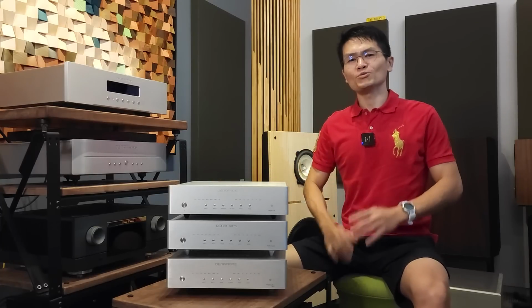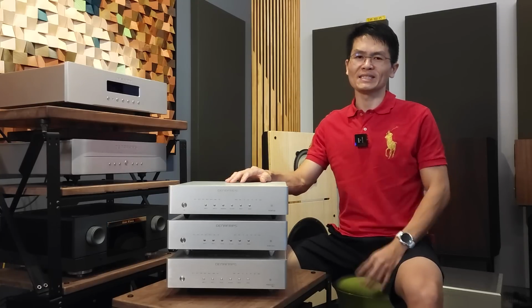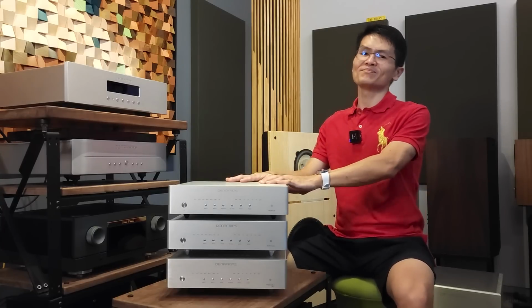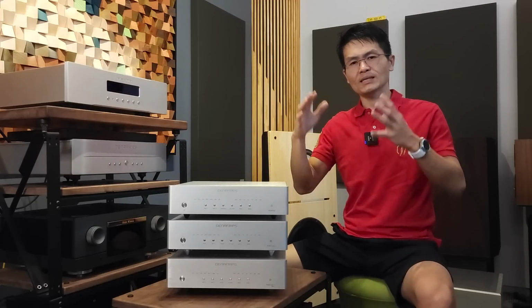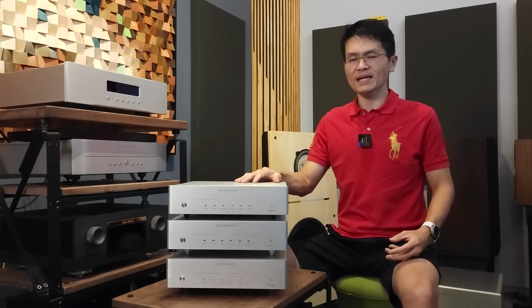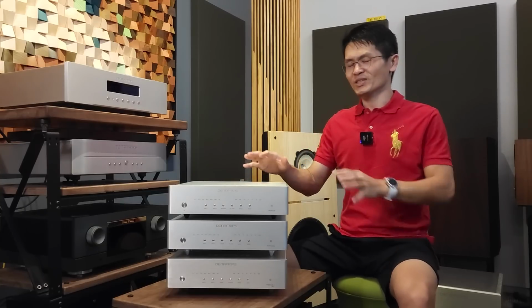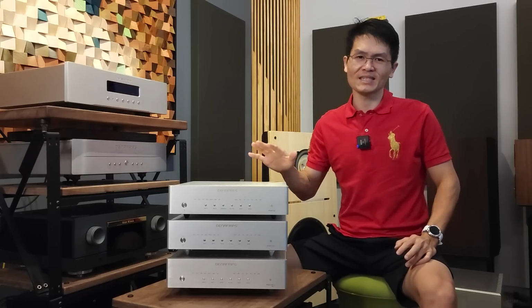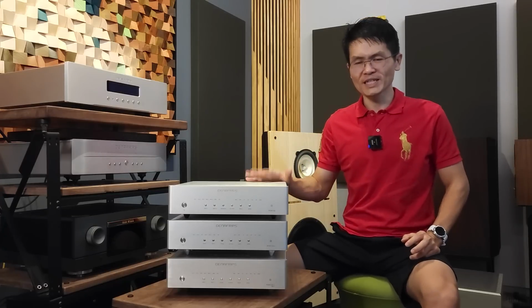The first release was the Aries DAC, the DENAFRIPS Aries R2R DAC. And subsequently, DENAFRIPS released the higher end model, the Pontus DAC. The Pontus is positioned one tier above the Aries DAC, and one tier below the Venus DAC. So this Pontus DAC was released in year 2017. We have had it for quite a number of years.